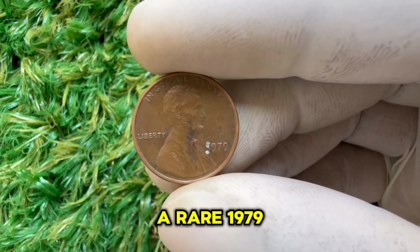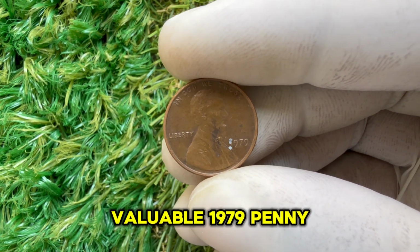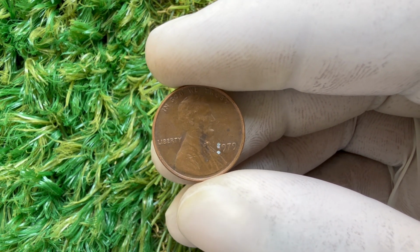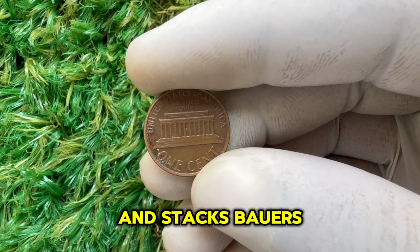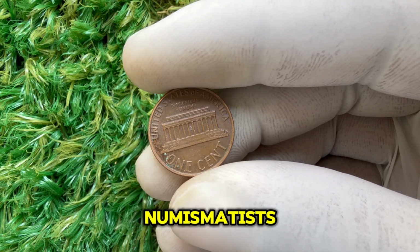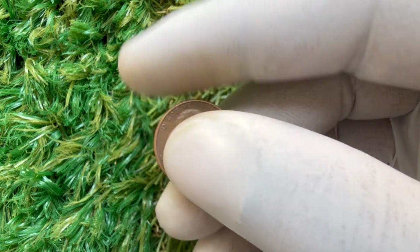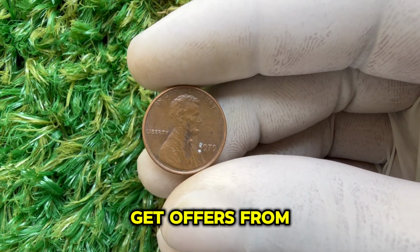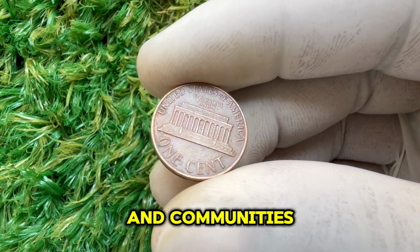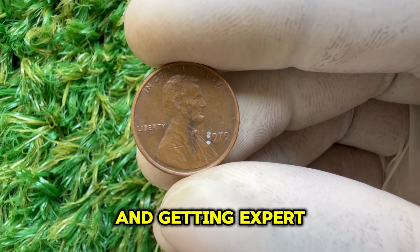Where to sell a rare 1979 Lincoln penny? If you think you have a valuable 1979 penny, here are some great places to sell it: online auctions, eBay, Heritage Auctions, and Stack's Bowers frequently list high-value coins. Coin dealers, professional numismatists, can help appraise and purchase rare pennies. Coin shows and conventions: attending a coin show allows you to get offers from multiple buyers. Online coin forums and communities: websites like CoinTalk and PCGS forums are great for connecting with collectors and getting expert opinions.